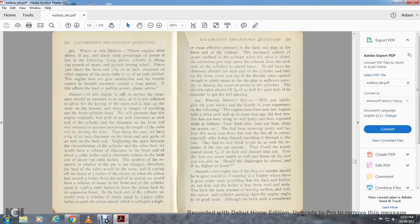She had been steaming pretty well before this work was done, but tore the fire all to pieces, especially being clean, knocking it through the pan. Had no new brick to put in it, so took the remains out entirely. They found the nozzle coated with about 1/4 inch thick, and cleaned that out. Now she does not steam nearly so well, burns all the coal you can pile on. Should the diaphragm be altered, either higher or lower?